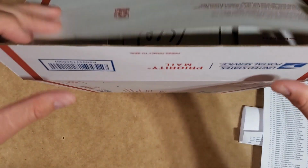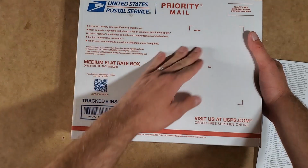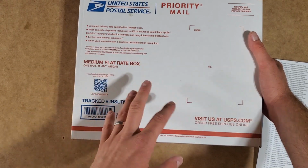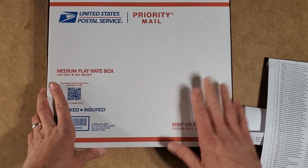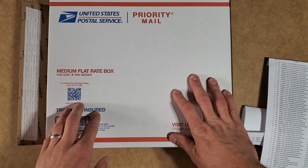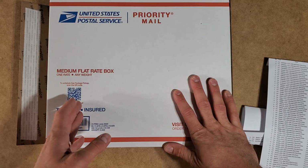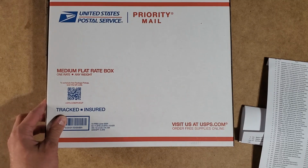But yeah, this box is a medium flat rate box from USPS. I don't remember the exact number. If you go in and pay retail, it's more like 18 or 19, I think. If you're buying your postage online, it's closer to 17 or 18 maybe. But 3,000 cards you're able to ship for about 17 bucks. I mean, you're shipping them for less than a cent a card. I think that's pretty reasonable.